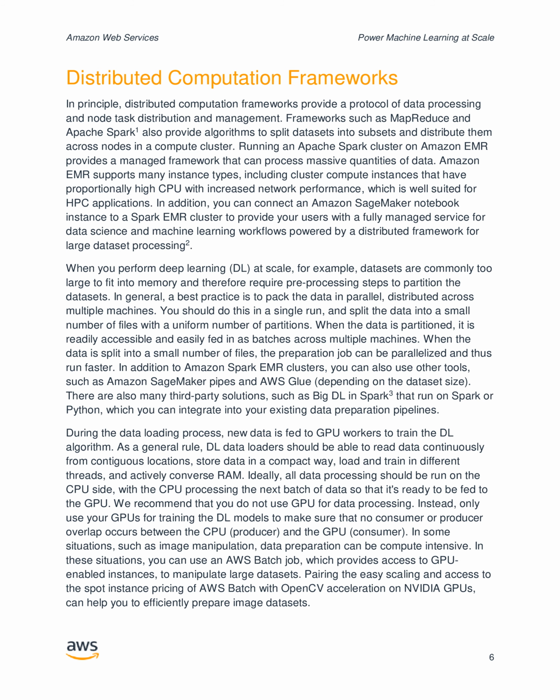There are also many third-party solutions, such as BigDL and Spark 3 that run on Spark or Python, which you can integrate into your existing data preparation pipelines. During the data loading process, new data is fed to GPU workers to train the DL algorithm. As a general rule, DL data loaders should be able to read data continuously from contiguous locations, store data in a compact way, load and train in different threads, and actively conserve RAM. Ideally, all data processing should be run on the CPU side, with the CPU processing the next batch of data so that it's ready to be fed to the GPU.